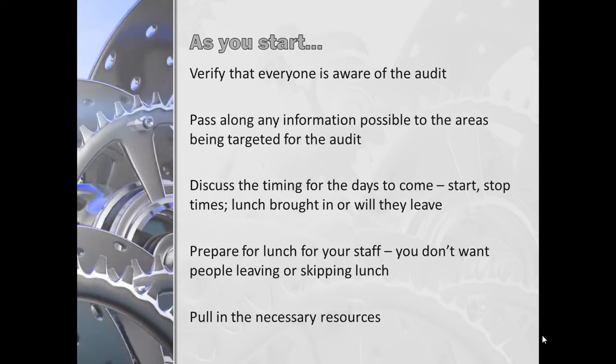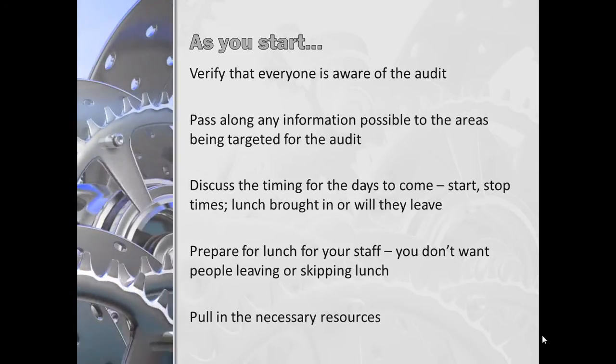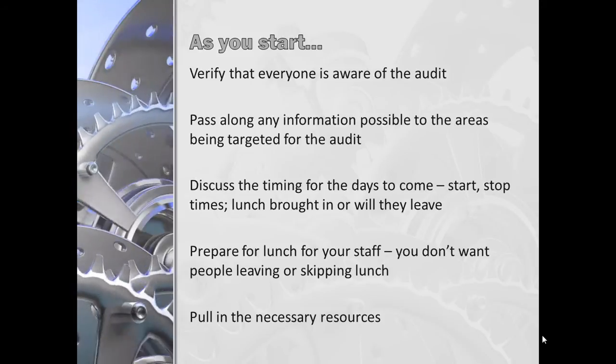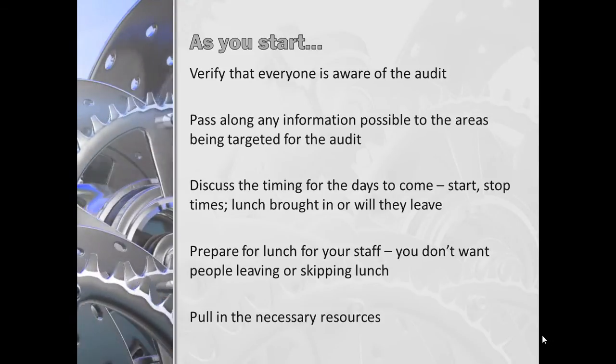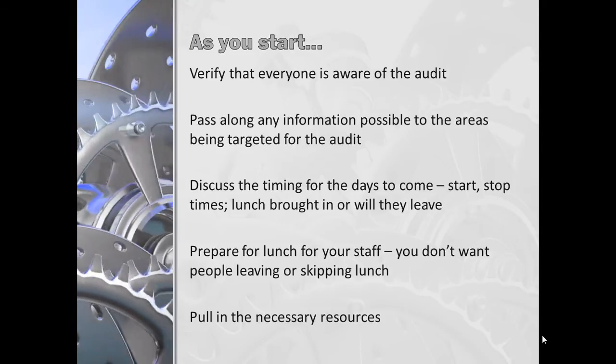Pull in the necessary resources that you need. If you need more people, if there's something that you need to get done, make sure company management, make sure the appropriate people know of your request for resources. Whatever it is, make sure that you try to get that thing in place. It makes it a lot easier for you.